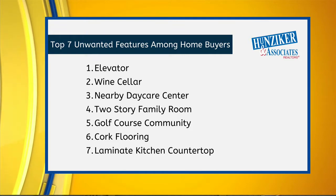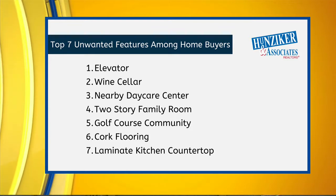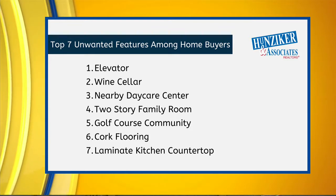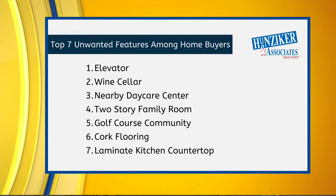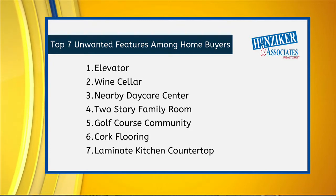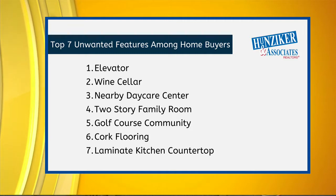Obviously, there are some reasons for having an elevator if you have limited needs of certain varieties. But I've definitely had a friend who had one and never used the darn thing. It was easier just to go up and down the stairs. Yeah, exactly. It's interesting. Number 2, we have wine cellar.